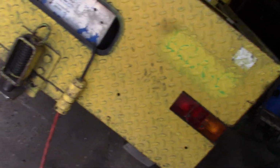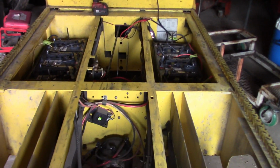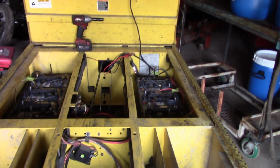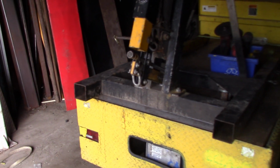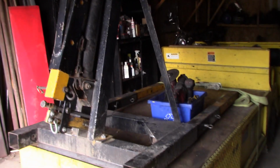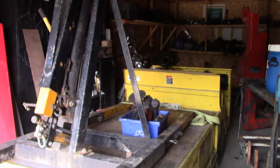So what we're going to do, it's been charging here for a bit. What's it at? 80%? Yeah, it's at 80%. So I'm going to make this Cushman able to go get an engine for me. So let's go take a look. Actually, let me get this thing ready and then I'll be right back. I'm going to throw some more ratchet straps on this when I get to the truck. But honestly, guys, I think this is genius.